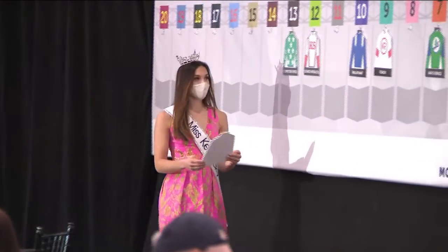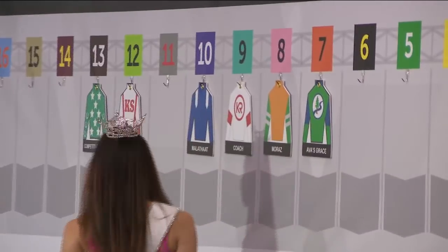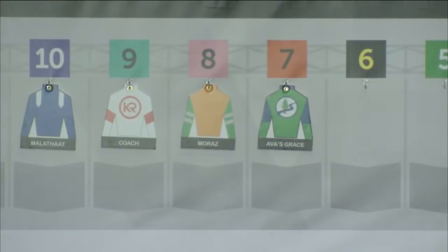Number 8, Miraz, Flavian Prat. Number 8, Miraz for Michael McCarthy, who is a 2-time Graded Stakes winning trainer here at Churchill Downs, and he was involved in 3 Kentucky Oaks winners when he worked with Todd Pletcher: Ashado, Rags to Riches, and Princess of Sylmar. Around the barn, Miraz is, quote, all business and very classy. She won her maiden race by 11 lengths. That is Miraz, number 8.